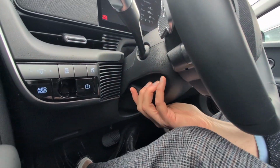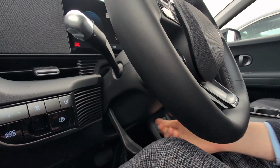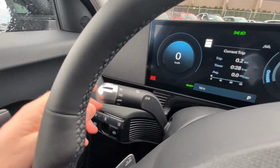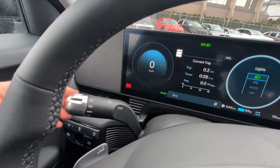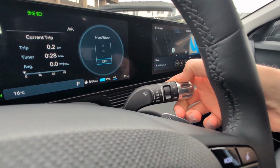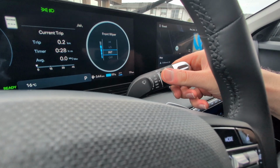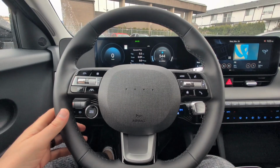It has a tilt and telescopic steering wheel, so you can pull the steering wheel out and raise and lower the wheel. Right above that, of course, is your turn signal stalk, which includes your headlight controls. It has automatic headlights, automatic high beams, and a one-touch turn signal, which you can change from 3, 5 to 7 flashes. And then on the right side here, you've got your window wiper controls, and as you turn them on, you'll notice it shows you on the screen exactly what setting you're on.